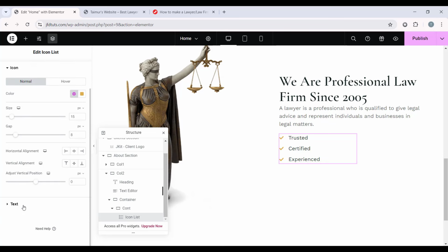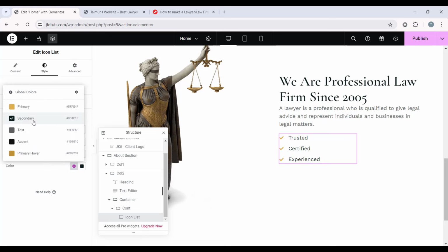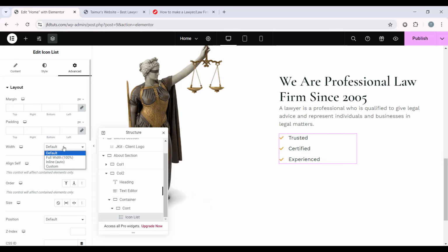Now let's open this text drop down and let's work on the typography. So first of all, select this text. It's actually by default looking great, and keep this color secondary. Now let's go to the advanced and make this width to this full width 100%.